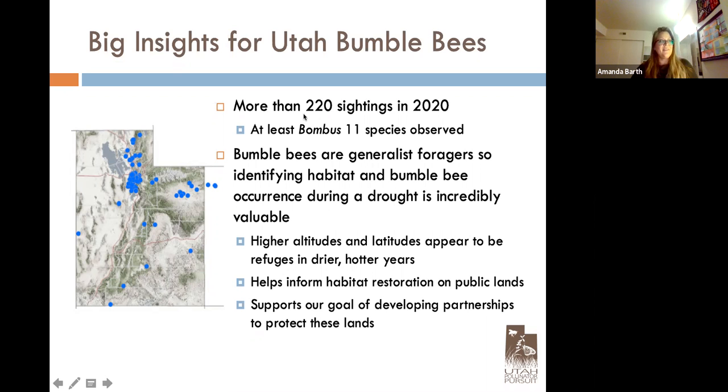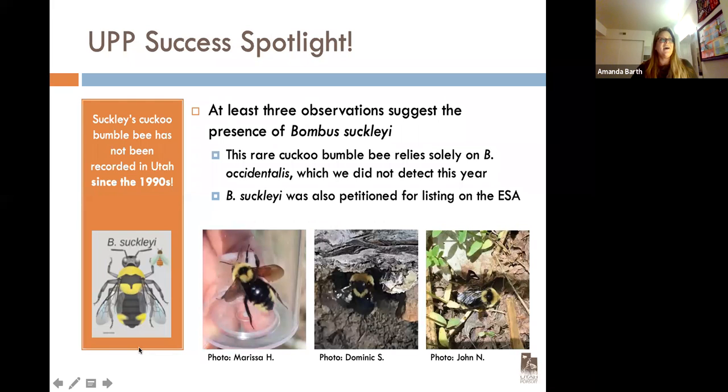Next slide. So I really want to celebrate something amazing. Our early data analysis has suggested that we have at least 3 instances where volunteers have submitted sightings of an extremely rare species, the Suckley's cuckoo bumblebee. This is a type of bee known as a social parasite, and it parasitizes the colony nests of other bumblebees by ousting their queen and laying their eggs in the nest for the host's workers to raise.